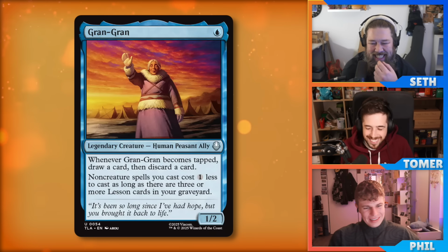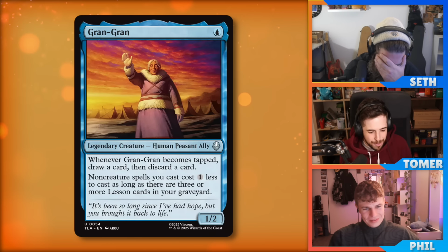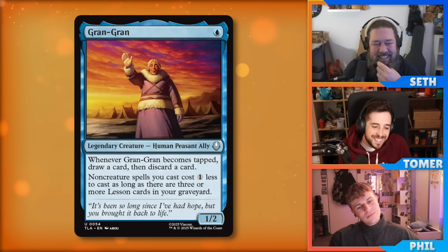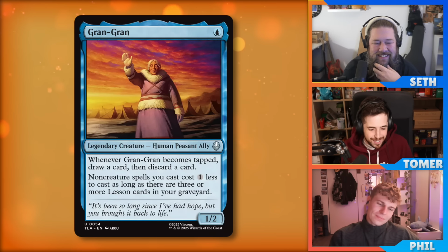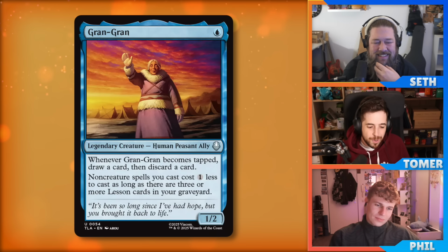She's actually insane, and nobody believes me. But Gran-Gran, 1 mana blue, 1/2, legendary creature, Human Peasant Ally. I love that she's a peasant as well. Whenever Gran-Gran becomes tapped, draw a card, then discard a card. Non-creature spells you cast cost 1 less to cast as long as there are 3 or more Lesson cards in your graveyard.